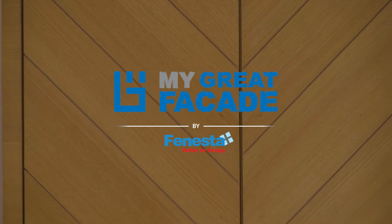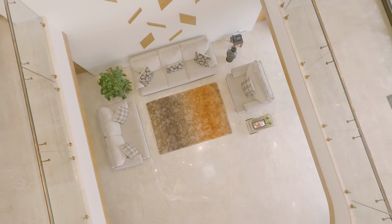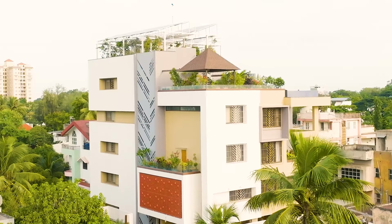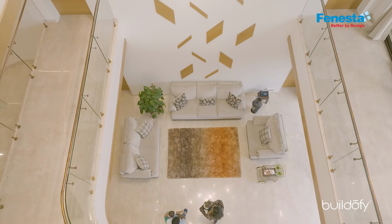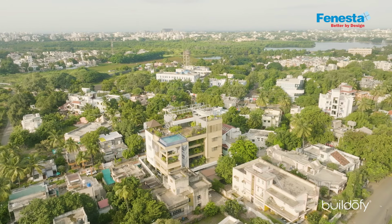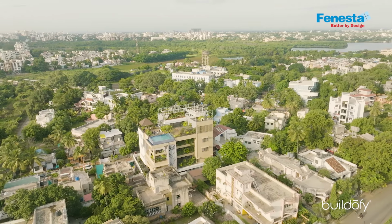We wanted the house to be as simple as possible while not compromising with the grandeur of the house. Shri Shri Vaishnavi is known for its huge volumetric form. The gist of the house is the triple height courtyard, which helps in overlooking from all the floors of the house. Located at a condominium in the city of Solapur, Maharashtra, more precisely in the Jule Solapur area.